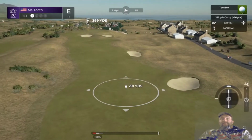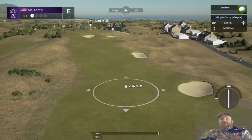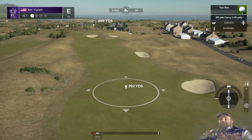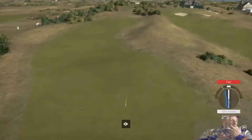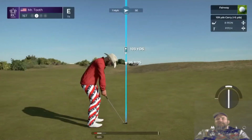Driver here. Two miles southeast. Let's just crank it a little bit that way. Let's see what kind of score Tony sets for himself today. Totally on another range there. Oh, that was pure.